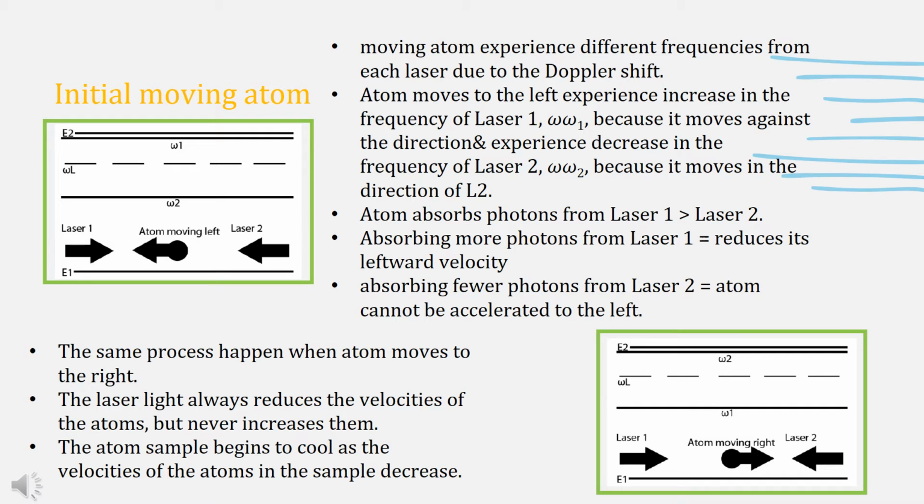An atom moving between the intersecting laser beams will experience different frequencies from laser 1 and laser 2 due to the Doppler shift. For an atom moving to the left inside the trap, there is an increase in the frequency of laser 1, omega 1, because it is moving against the direction of propagation of light from laser 1. At the same time, the atom experiences a decrease in the frequency of light from laser 2, omega 2, because it is moving in the direction of light propagating from laser 2. This ensures that the atom absorbs many more photons from laser 1 than it does from laser 2.